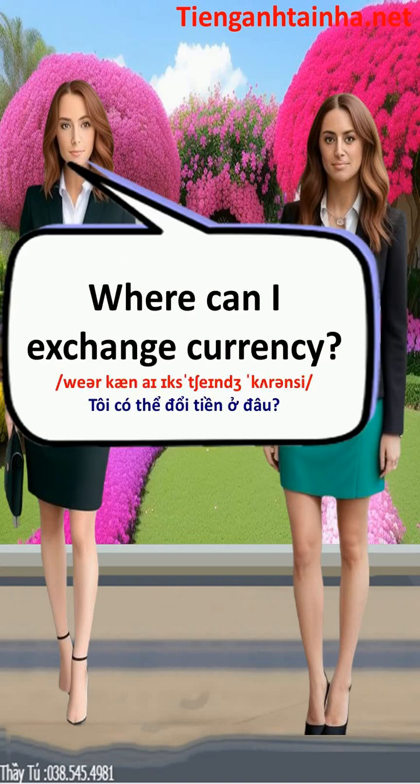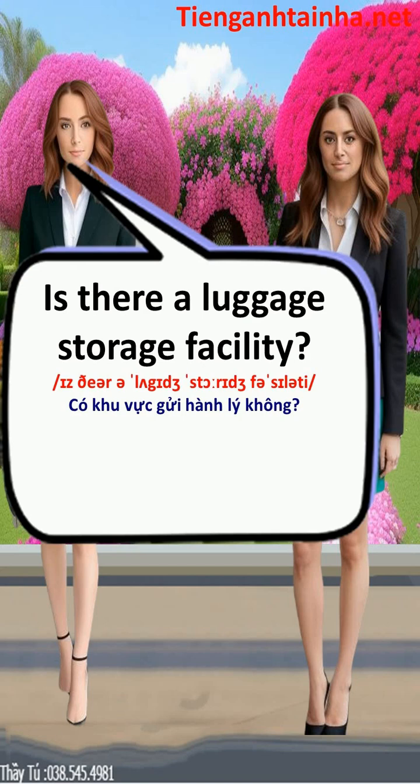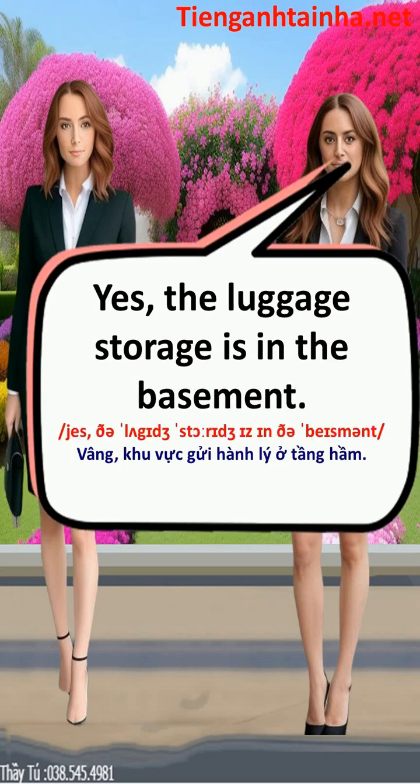Where can I exchange currency? There's a currency exchange near Gate 5. Is there a luggage storage facility? Yes, the luggage storage is in the basement.